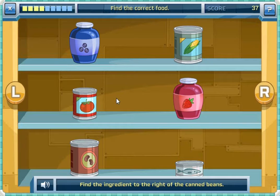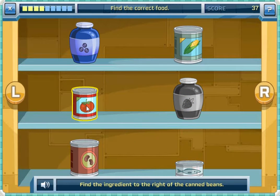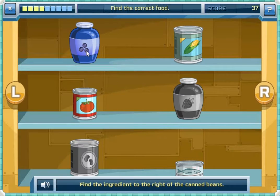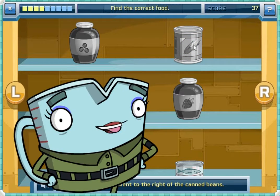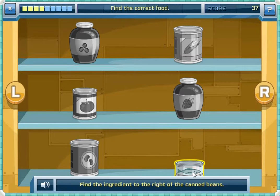Find the ingredient to the right of the canned beans. The strawberry jelly. Bummer! The canned beans. Ugh, that's not it. You need to locate those ingredients. Try again. You need to locate those ingredients. Try again. The canned. Bummer! The canned.